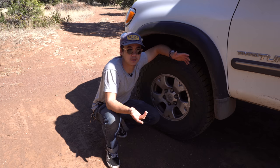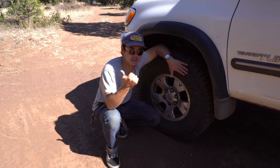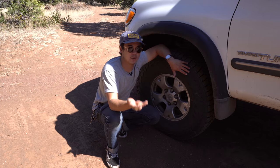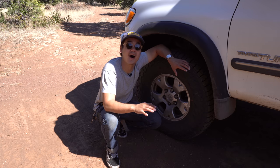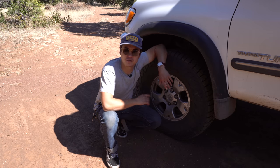But like I said, I replaced so many parts on this truck, the transmission pan, a wheel bearing, a wheel cylinder, a lot. It cost a lot of money and it took a lot of time, blood, sweat, and tears, but I think overall it paid off.